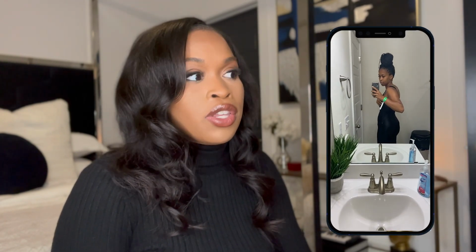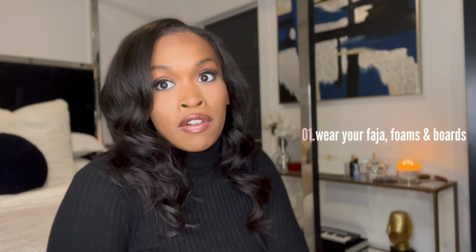So after you get out of surgery, they're going to put you in your stage 1 faja. As you're in your stage 1 faja, it depends on your surgeon. Domestically, you will see some surgeons saying that you need to wear it anywhere from a week up until 3 weeks. And in the Dominican Republic and Colombia and places like that, they will say you need to wear it for like 3 days. So it varies. Is there a right or wrong answer? I don't know. But all I do know is that you need to be making sure you're wearing your faja.